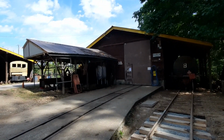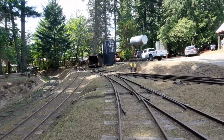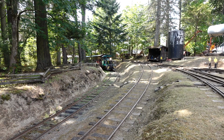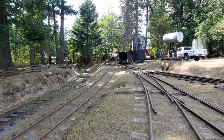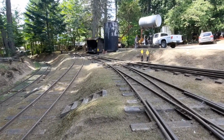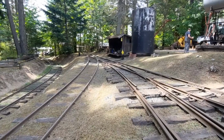So here I am with permission at the shops, the shop track. There's the locomotive shed, various tracks. Bottom left is the main line. Second from the left is the switchback from the shop tracks going down to the main line. They talked about an average of a 6% grade. Main line has some 4% grade to it. Shop spur has some 9%.